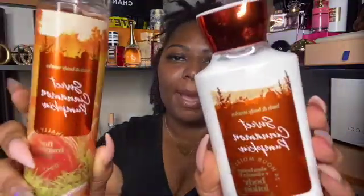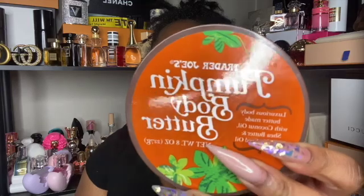Okay, so I'm trying to get into more of my fall scents, more of the warmer scents. I do have one that is still more summer based, but when you're working from home, that doesn't really matter. So I took my Sweet Cinnamon Pumpkin Body Care and paired it with my Trader Joe's Pumpkin Body Butter. And the perfume I added to this was Kilian's Back to Black. I have a sample of this from Royalty Scents.